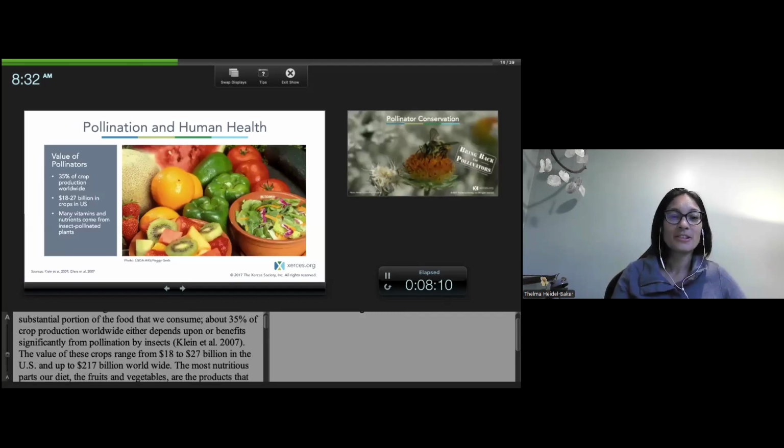But pollinators aren't just important to wildlife, they're also important to us. I always want to throw this in here that the value of pollinators is directly impactful on each of you because we all have to eat food on a daily basis. And so much of our food is reliant upon pollination and pollinators and bees and what they do also.